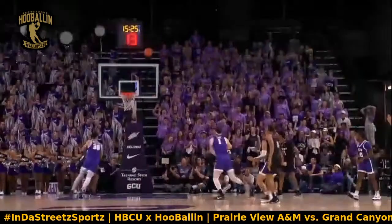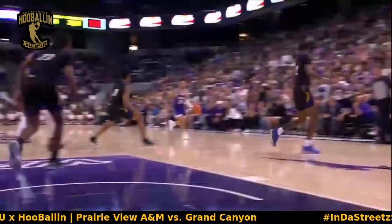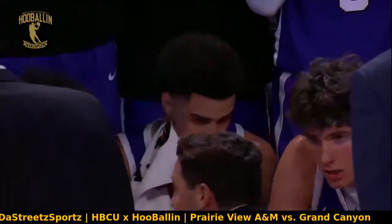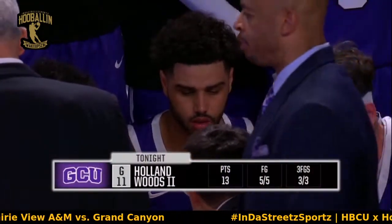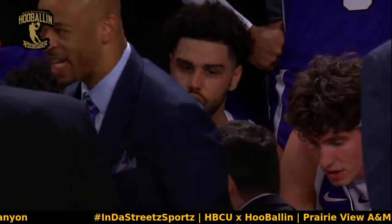Points. Well, he's done it in a variety of different ways, but most lethal from behind that arc. I like the way he's taking his time. Seems like he's on rhythm, on balance. Doesn't seem like the pressure that Prairie View in the backcourt has bothered him whatsoever. Really good at using his big screens out there on the perimeter to give him that extra space to fire. My goodness, 5 of 5 from the field, 3 of 3 from behind the arc, 13 points. That's a heck of a first half right there.